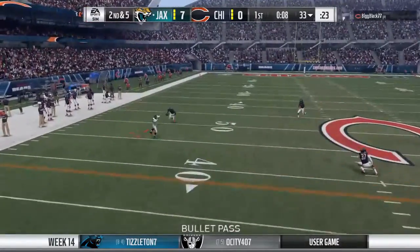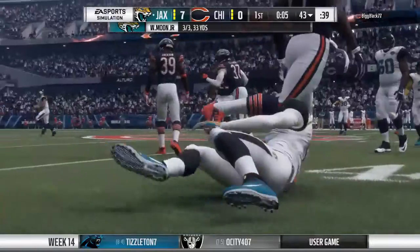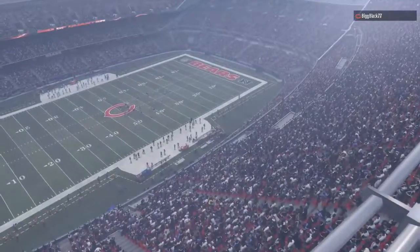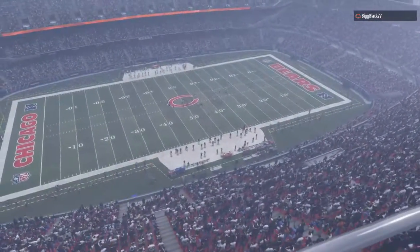From the shotgun, he'll look to throw. A throw left side, complete to his receiver, Westbrook. And they get him down, but not before he takes it across the 40-yard line. First down, Jacksonville. The passing game looking sharp on this drive for the Jags.